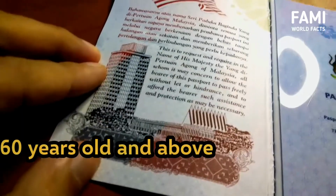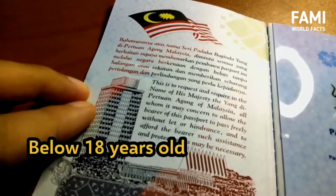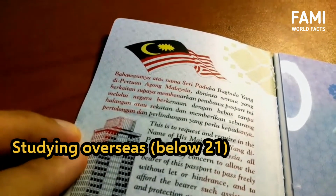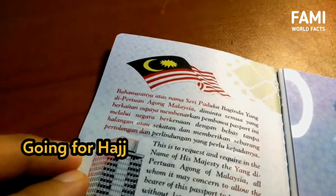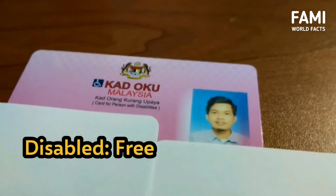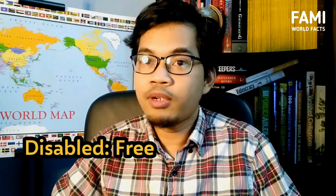If you happen to be 60 years old or above, or you are 18 years old or below, or you are getting an offer to study overseas and are 21 years old or below, or you got the offer to perform Hajj and have an official letter from Tabung Haji, which is a Hajj agency in Malaysia, you can get half the price, which is 100 ringgit. And wait, there is more. There is one special category which can get the international passport for free, which is people with disabilities. Yeah, it is. Disabled people can get a free passport, one of the best passports in the world, for free.